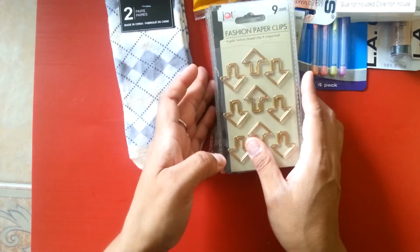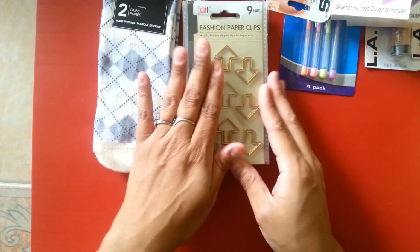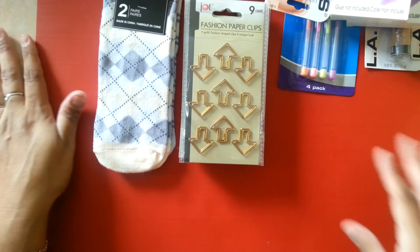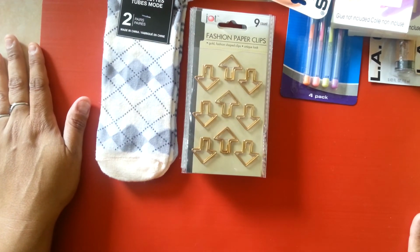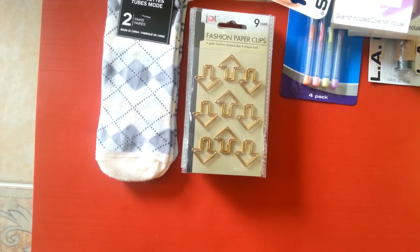paper clips. I'm still on the lookout for the stickers and some other goodies that I've been seeing in YouTube videos, and I have a little wish list, so I put everything in there what I'm looking for. But yeah, that was everything from the Dollar Tree.